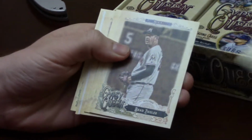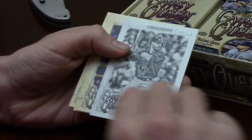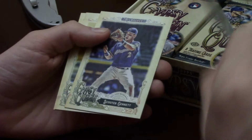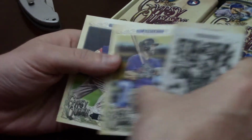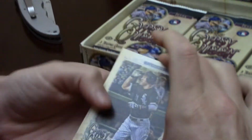Kevin Kiermaier, Brad Ziegler, Tyler Thornburg, Cole Hamels. Got a cool ghost, Logan Forsythe, number 14 out of 50. Pretty cool. Scooter Gennett, Mitch Moreland, and then Dustin Pedroia win that pack out. I'm trying to rip through them as quick as I can, but I do like to take a little time to soak it in, you know.